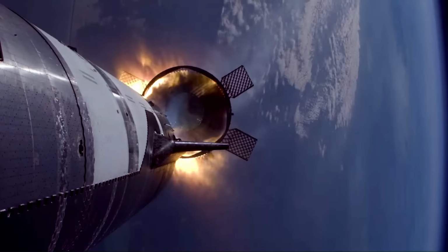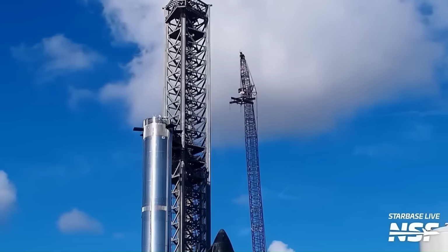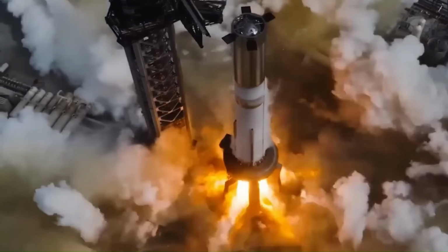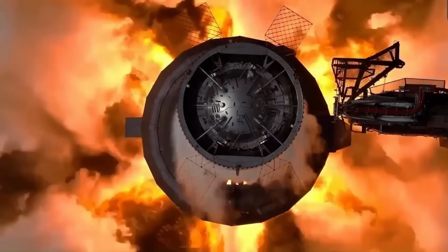Since Flight 8 experienced a low-power igniter system problem, which led to engine failures, SpaceX is likely working on improving the igniter system to ensure reliable engine startups. This includes reinforcing the igniters and adding protective measures to prevent leaks or fuel system malfunctions.